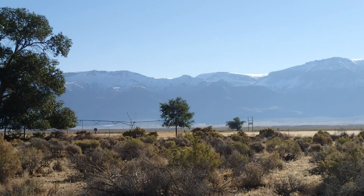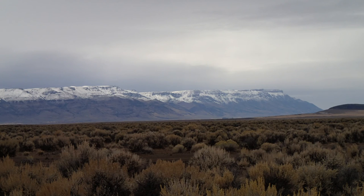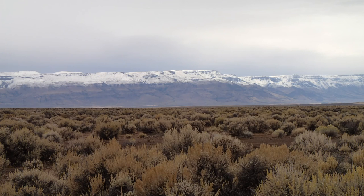It's early in the morning, 7:30. We have somebody going to be joining us, and when they get here, we're taking off. And yes, September, it's 25 degrees this morning. Gotta love South Central Oregon.